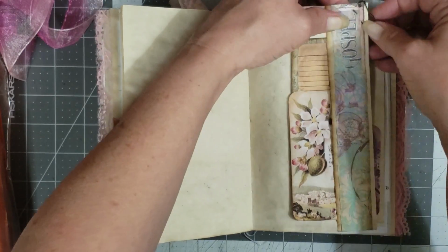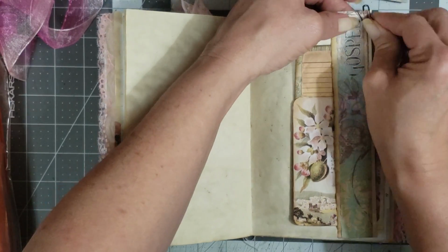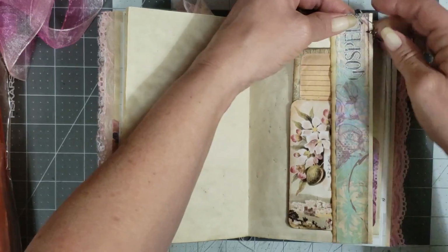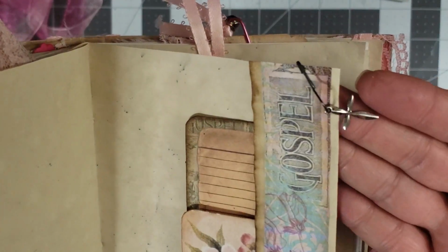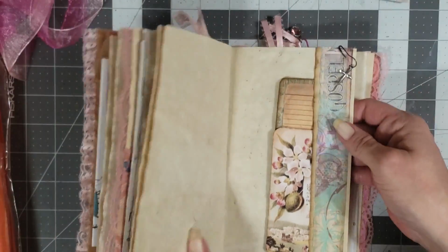Uh-oh, the pen's come undone. Let me just buckle him back. We don't want to lose our charm. It's got a little charm here. See the little cross charm on a bullpen?